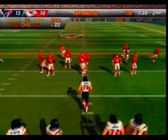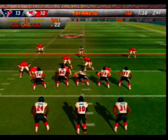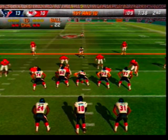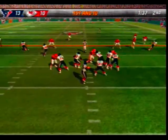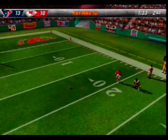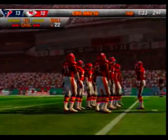Ball on their own 22. Ball on the 22-yard line. Sanders with a man in motion. Going to the air on first down. Gets rid of it. It's batted away. Johnson ran the short pattern but couldn't pull it in. Number 94 had the coverage on the play.